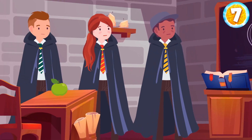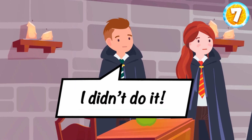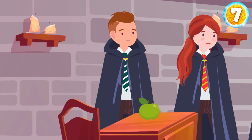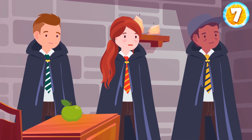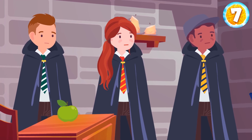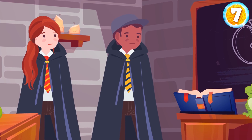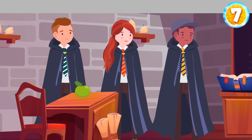Stuart questions 3 suspects. Among the students, Drake says, "I didn't do it. I was too busy with your task. Luckily, I made it." Bella says, "It was Magnus. I saw him catching a toad in the pond last night." And Magnus says, "It was Drake. He wanted to distract you because he didn't do his homework." Who's lying?